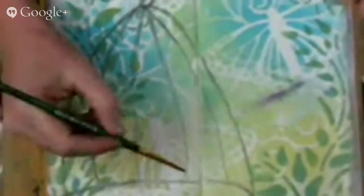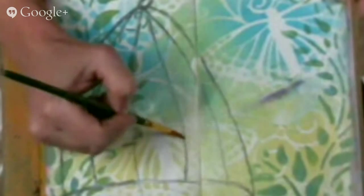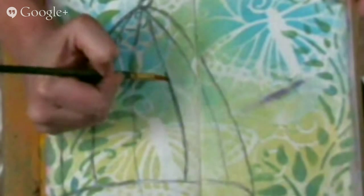See the difference where I'm getting there so it looks like it's painted? So that's what this little pencil does, and just some simple, simple water.